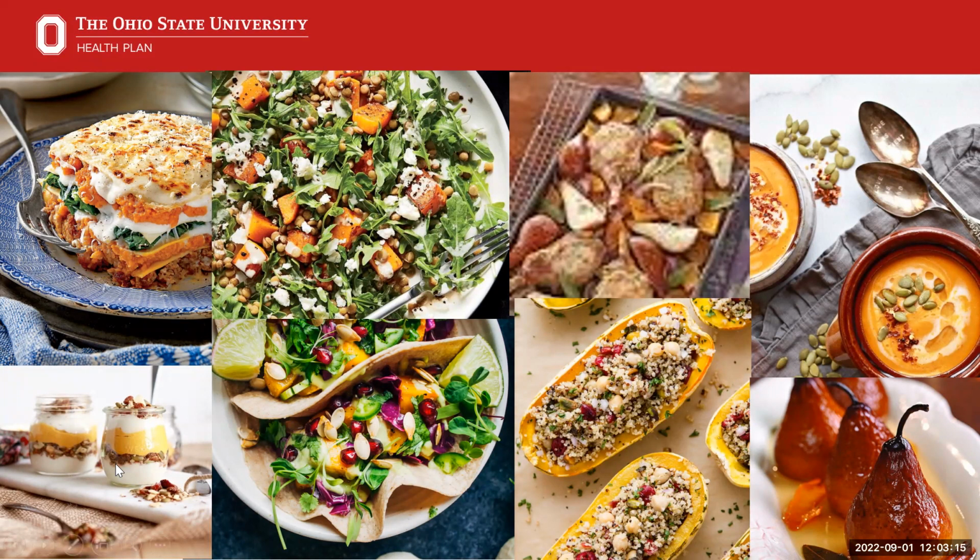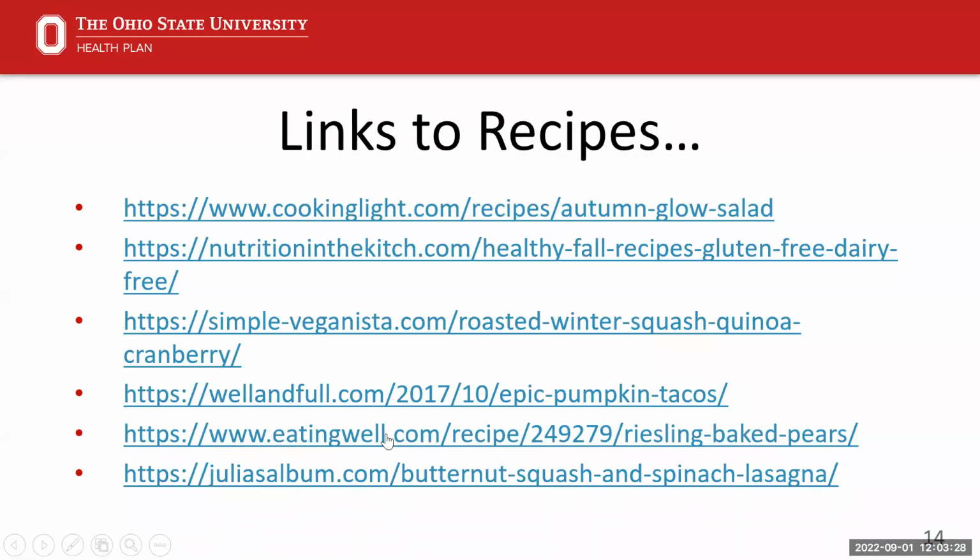And then this last picture is just a pumpkin puree, or even any kind of squash, sweet potato you can layer with that Greek yogurt and some great cinnamon nuts or homemade trail mix type of thing for breakfast. And all of the links to the recipes and more are in this next slide to come.